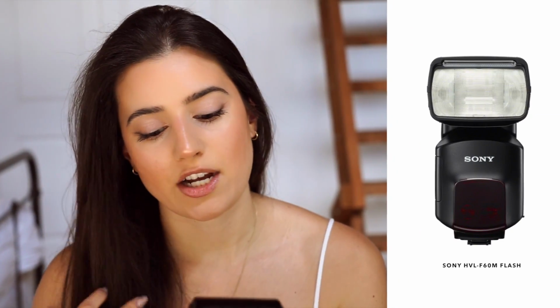So I've really been into flash photography lately. I don't use it all of the time, but I throw it in here and there. If you go on my feed, you will see a couple. And what I use for my flash is this Sony flash. I actually got this for free when I bought my camera years ago, and I never really used it until this year, and I absolutely love it.